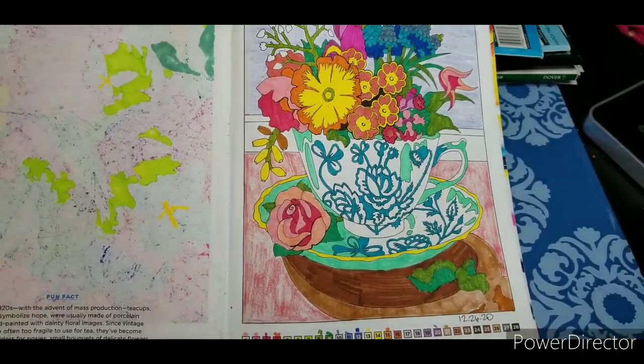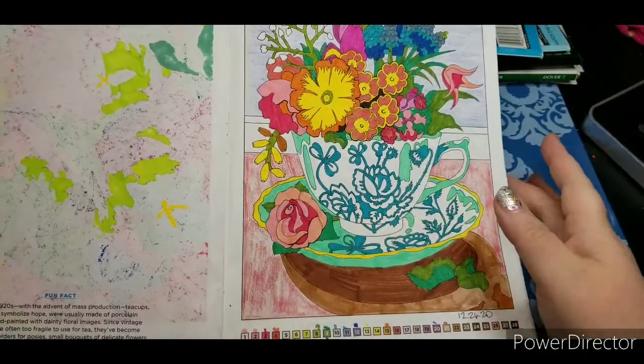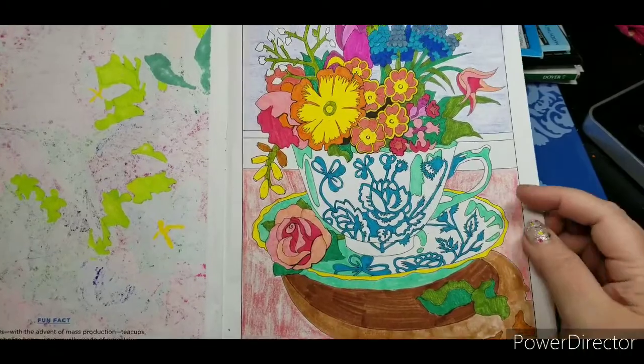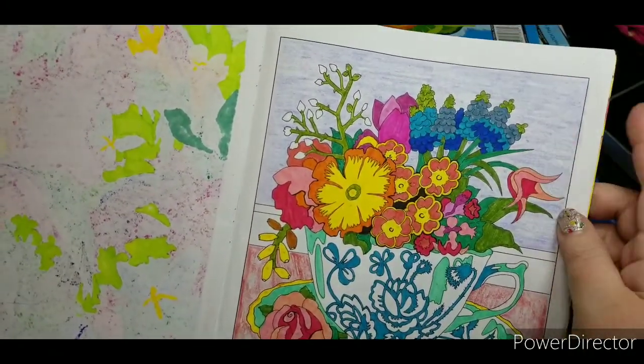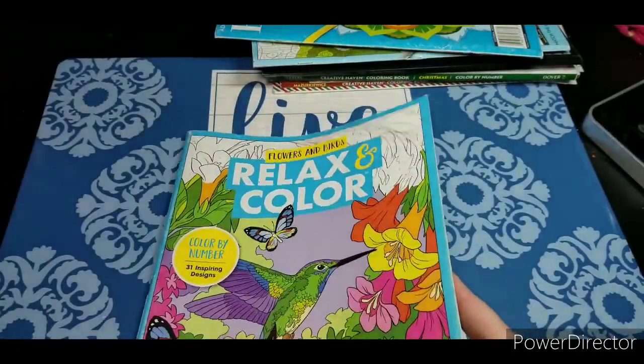And here, again, I'm just starting to expand. I know people do this all the time, but I'm finally catching on. And I used a glitter crayon brown and just a blue regular crayon for my backgrounds. And I like how that came out.